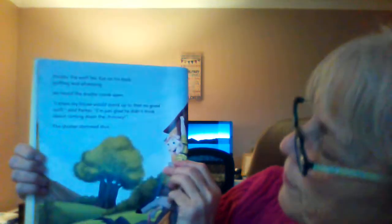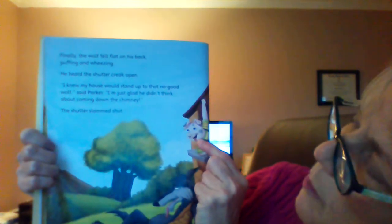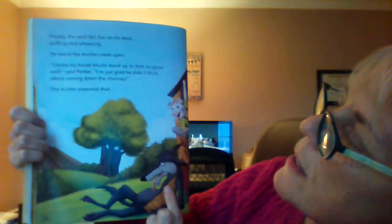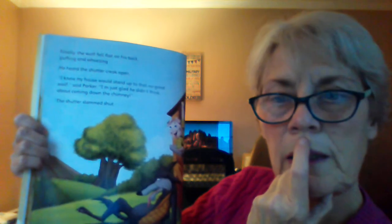Well, finally the wolf fell flat on his back. He was so tired. The pig, Parker, put his head out the window and he said to the wolf, "I knew my house would not fall down. I'm just glad he didn't think of coming up the chimney." And he shut the window.